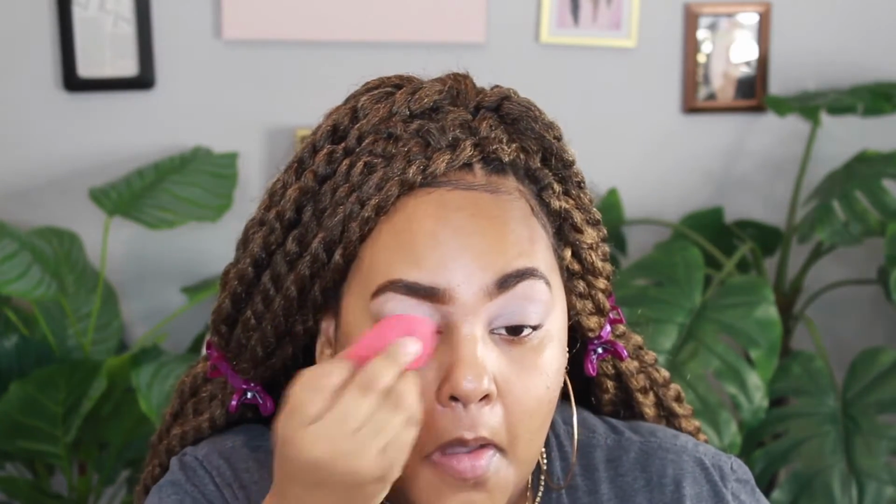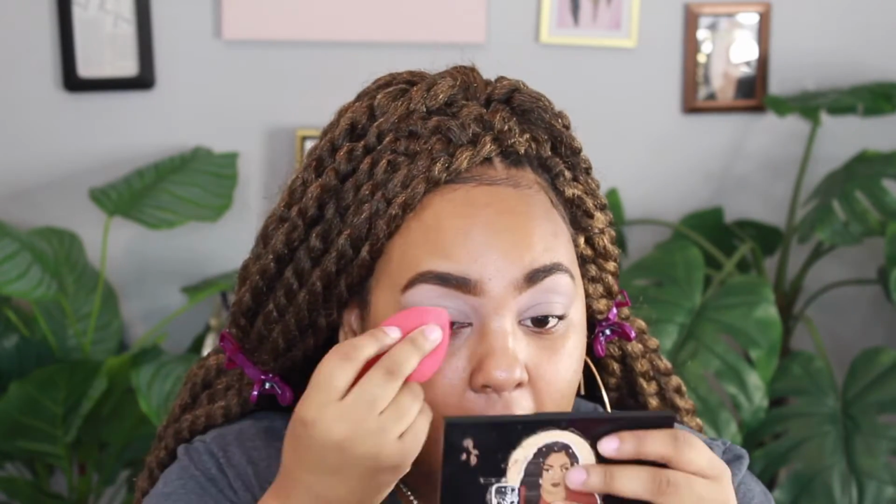Okay, so like always, I'm just gonna start by priming my eyes with the Makeup Revolution Conceal and Define Concealer. I kind of want to do a soft glam cut crease, so it's not gonna be a super intense cut crease. You can kind of tell that it's a cut crease, but it's gonna be super soft, super light glam, if you know what I mean. That's just what I'm feeling right now.